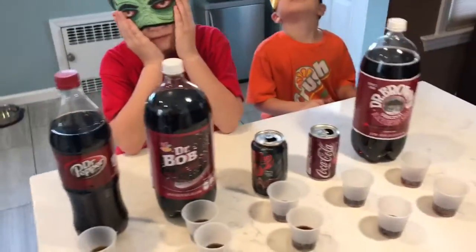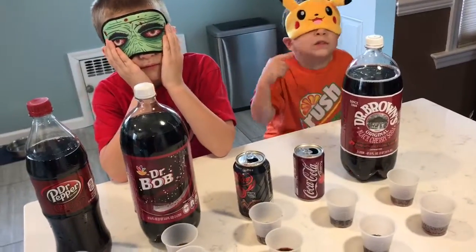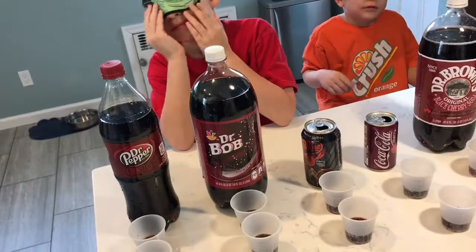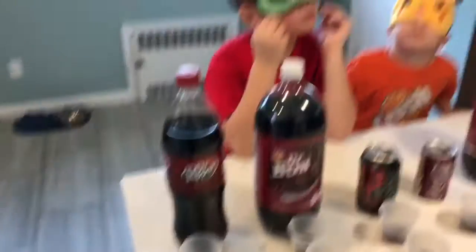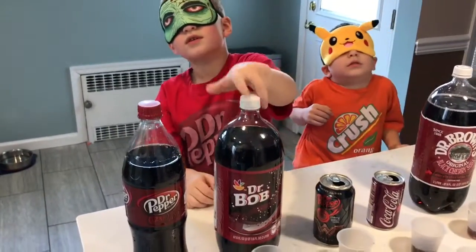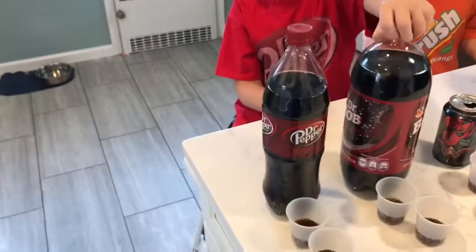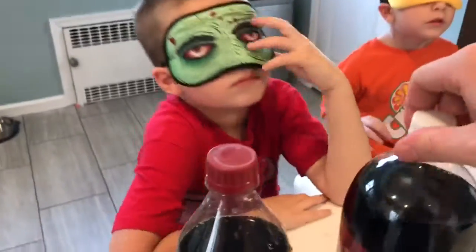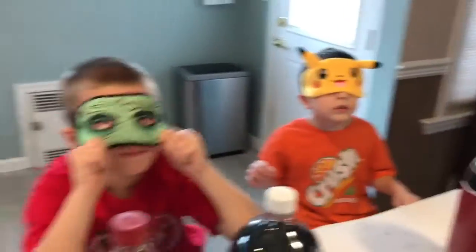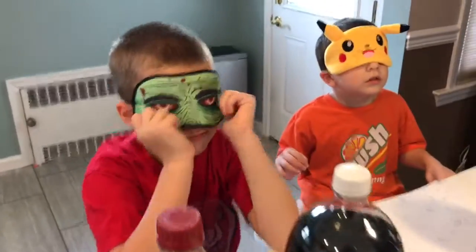So for round two, we've got Dr. Brown's Cherry Cola, Coke Cherry, Dr. Pepper Cherry, something called Dr. Bob, and it smells really good. We might like that one. And Dr. Pepper. So we're going to start. You guys are going to have to figure out if it's cherry or Dr. Pepper kind of flavor, all right?